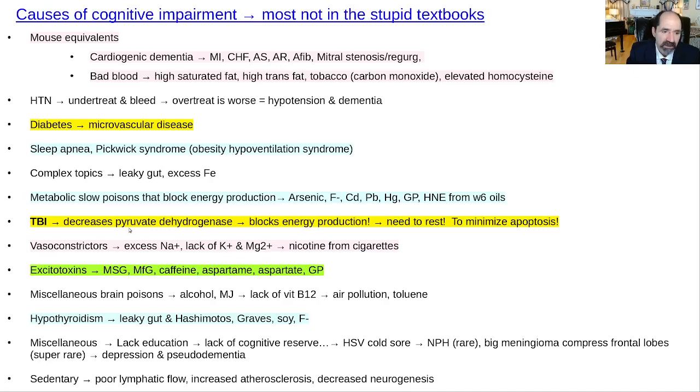Traumatic brain injury decreases pyruvate dehydrogenase enzyme, lowering energy production. Therefore, after traumatic brain injury, a person needs some prolonged rest to let those neurons heal. Because the brain heals, but it just heals slowly. Vasoconstrictors, we talked about them, like sodium is the big one. But, you know, a lack of potassium, a lack of magnesium, they both come from plants. Those also will lead to more vasoconstriction. Nicotine in cigarettes is a vasoconstrictor.